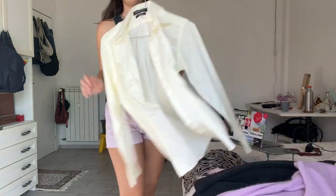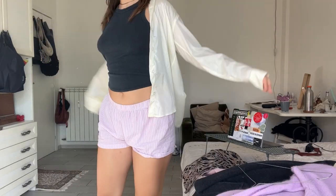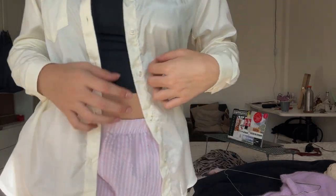Vintage. This one is like a satin shirt, which is cute, but I remember it had something. I believe it has stains. Can be removed. So, yeah, I'll probably donate this one.